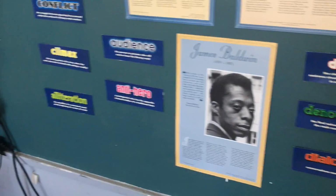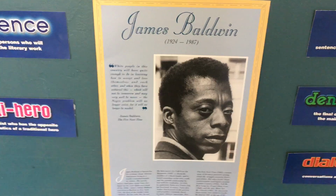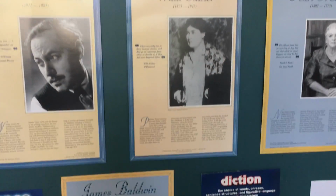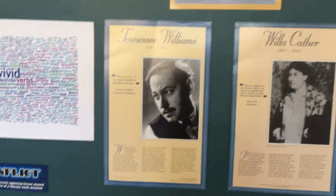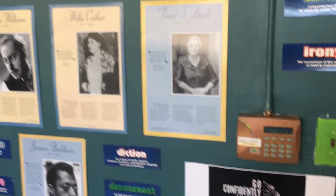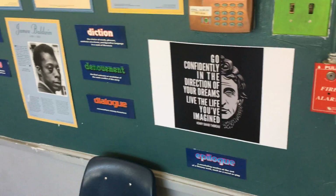In addition, you see as I'm moving around, I have posters of famous literary figures of American literature in the 20th century, such as James Baldwin, Willa Cather, Pearl S. Buck, and so on and so forth. Some of these authors we read, some of these authors students know, and it gets them really in the mood and a sense of being in a literary space, a space that values literature and values having favorite authors and things like that.